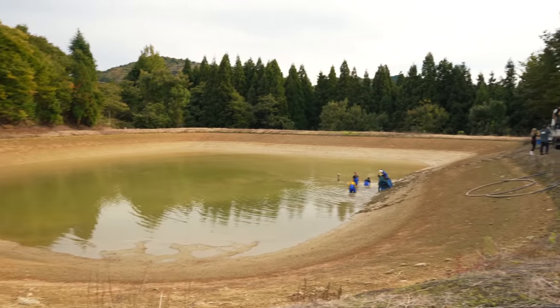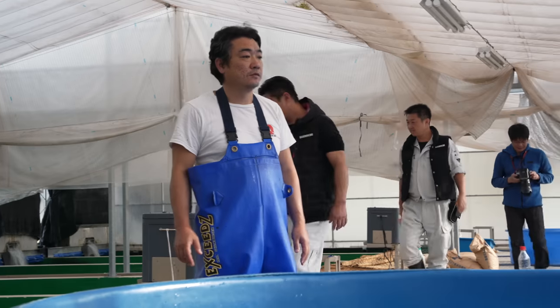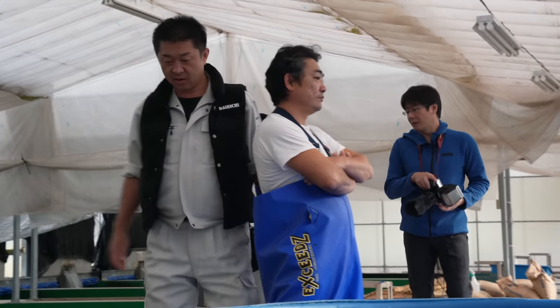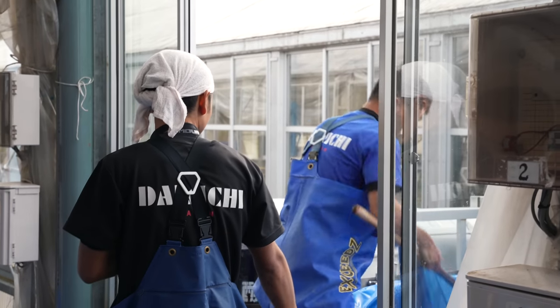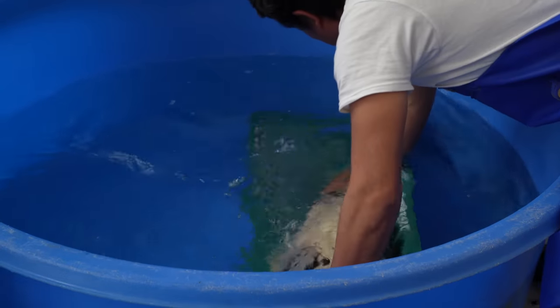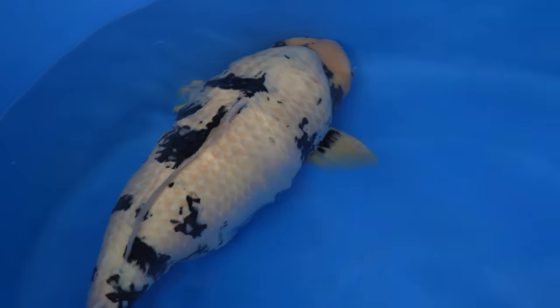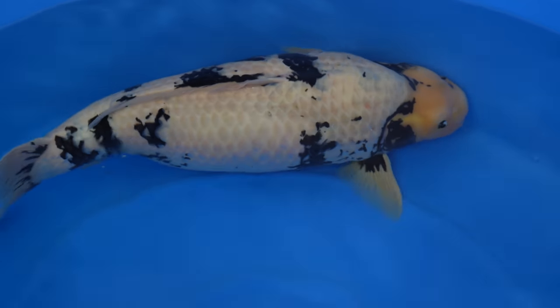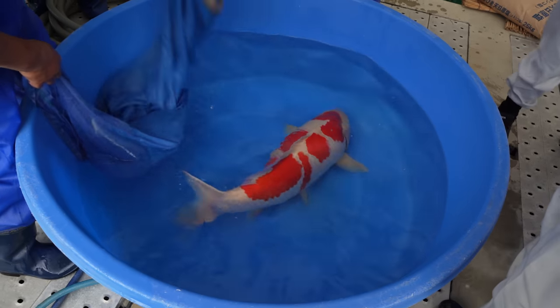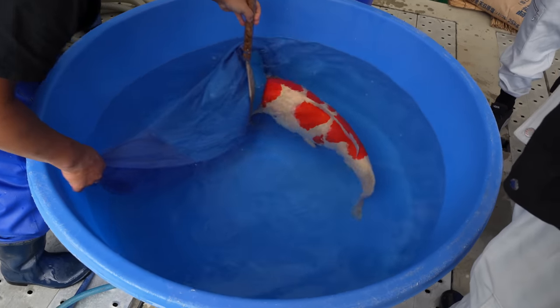It's time to go back to the farm, where we can see the fish up close with our own eyes. Together with the staff, it's time to take a closer look at the harvest koi. Some fish belong to customers and some belong to the breeder.